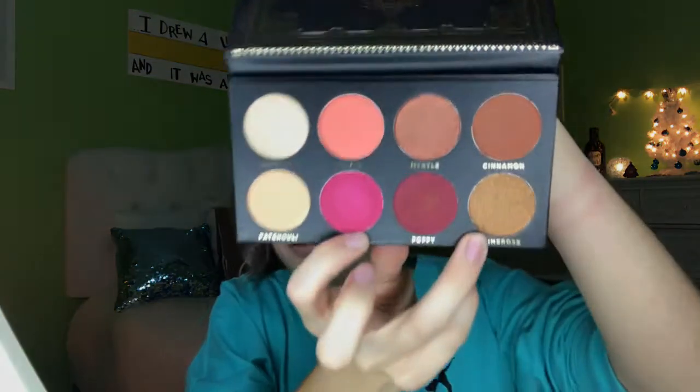I think I'm going to take the color Rose and Primrose, which are the two shimmer shades here on the bottom. I'm going to take this color Primrose. I'm going to go ahead and just try that without any setting spray and see what happens. Wow.